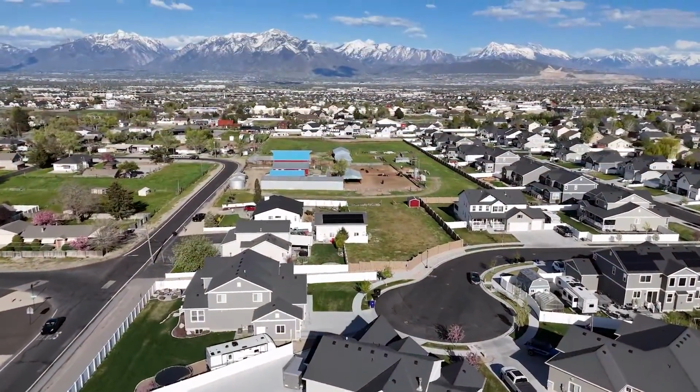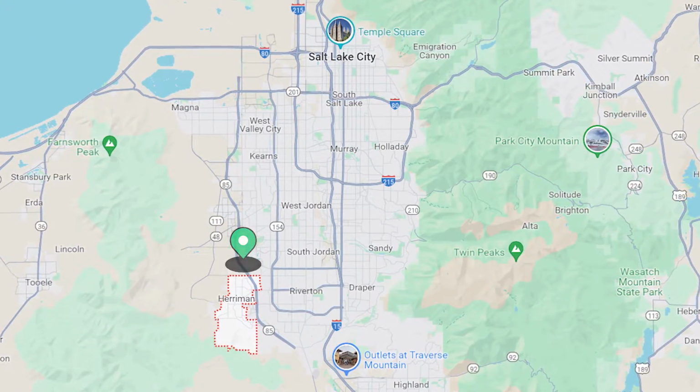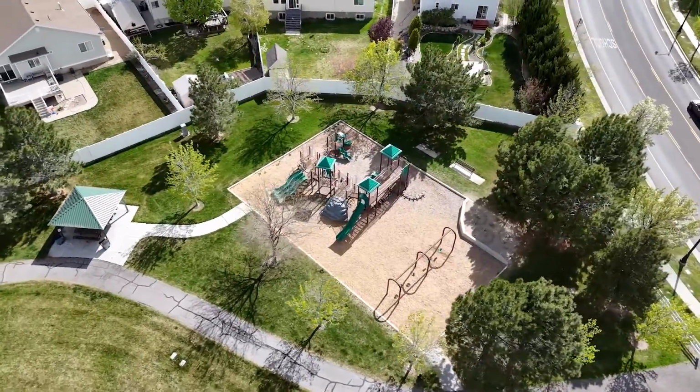So something very unique about Herriman that you won't always find in surrounding suburbs of Salt Lake City is the fact that there are over 24 parks throughout Herriman. Now Herriman covers a pretty large area. I'll show you what this looks like on the map because Herriman takes up a lot of space in the Salt Lake Valley. There's a lot of land out here, which is why you'll see so many outdoor recreational things to do and so many parks because there's just a lot of land where the developers were able to build some of these parks.